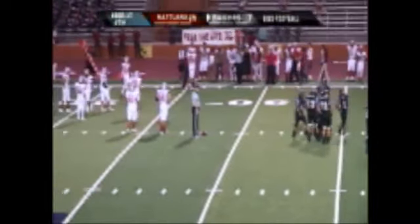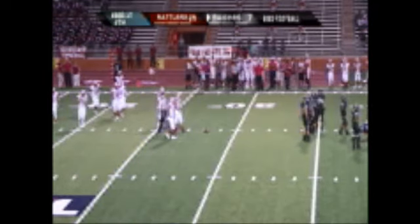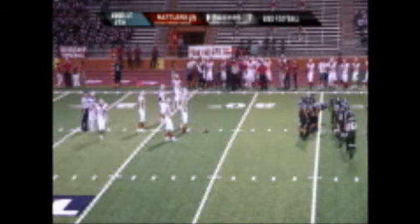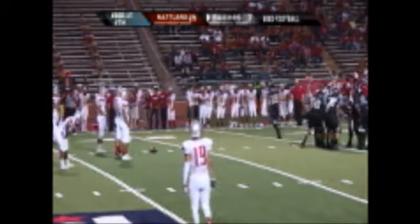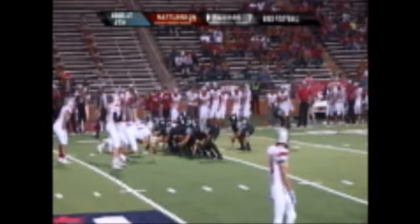Part of the District 32 6A: Los Fresnos, Harlingen, San Benito, Brownsville Hanna, Harlingen South, Vets Memorial, and Brownsville Lopez, all in the district. Los Fresnos, always in the playoffs, along with Harlingen High. I like those Cardinals, a powerhouse in the Valley.